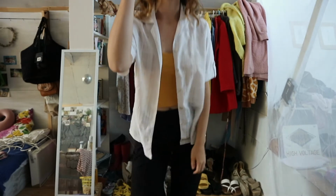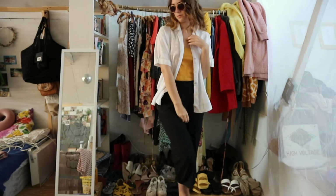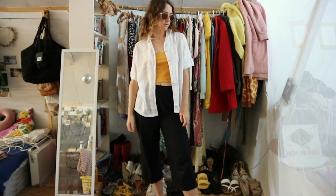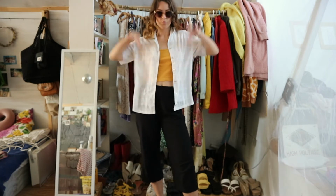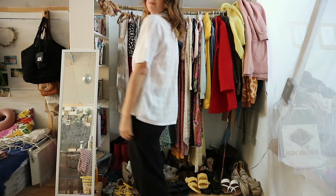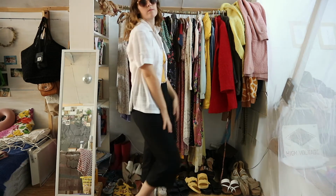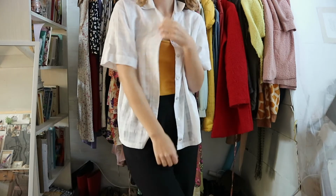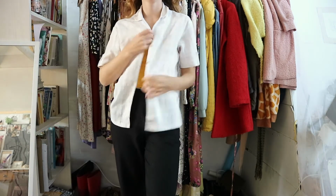Cool, this is a nice white top I found. Also, 5 rand, guys, 5 rand. South African rands. Such a nice one to just throw over, like a cozy even. I really like it. It's super simple, white, and it's actually got a really nice pattern on it. The material is quite interesting, and the buttons are actually fun. So I really like it.